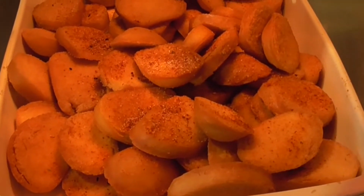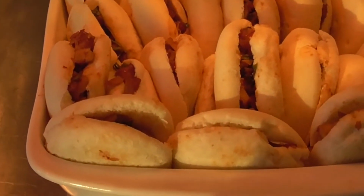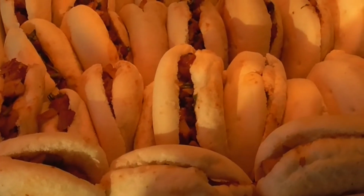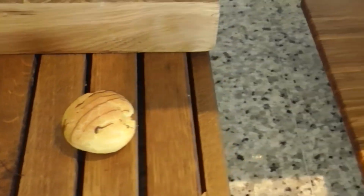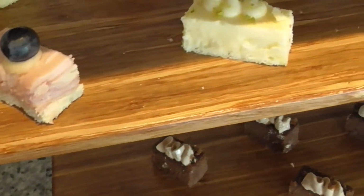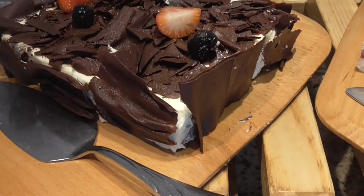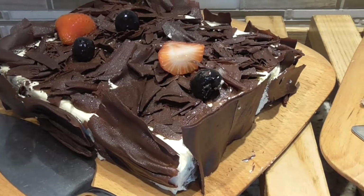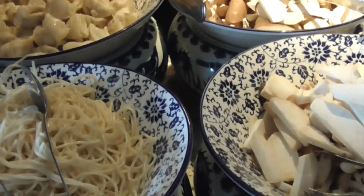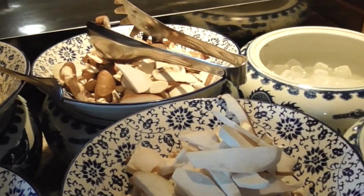That's a fried steamed buns, and these are my all-time favorite. Those are meat chips. I like the pork ones better. And let's not forget all the desserts. Steve will demolish that one with all the chocolate, that's for sure. Noodle station. Yeah.